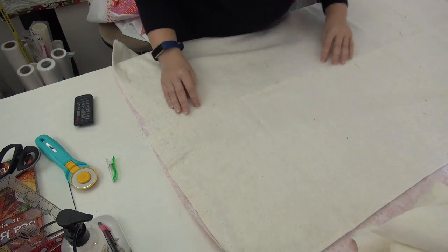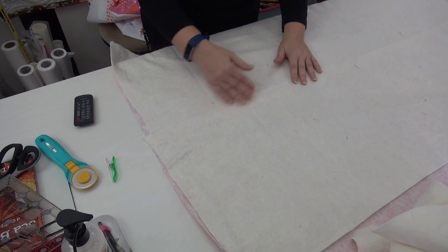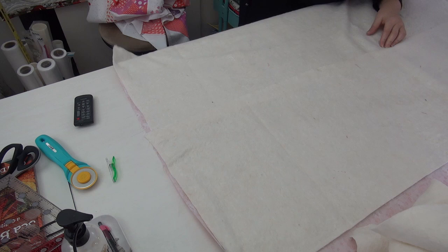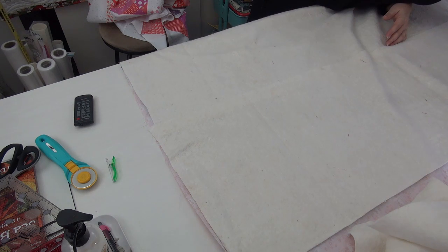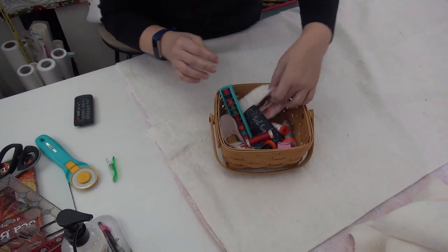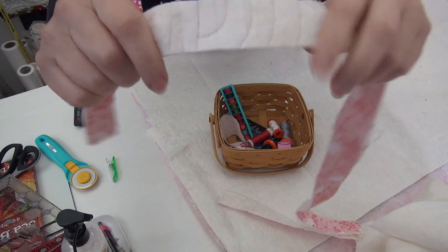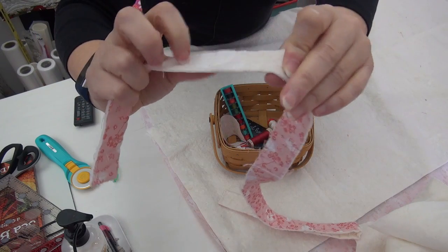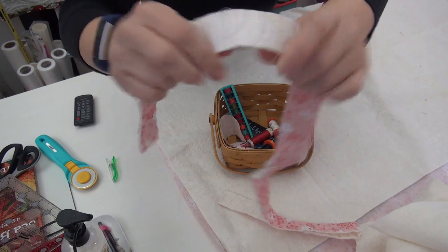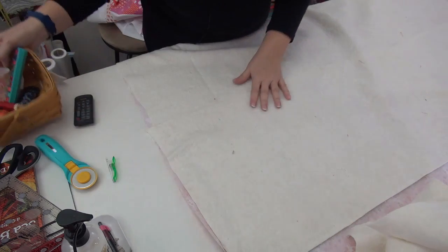And what I do is I just overlap it. I'm not trying to do anything fancy. I'm not using any fancy tapes or anything, although I do have a little sample here to show you. Where is it? I've been saving this to show you. Here is what some of the tapes look like. You could put your battings right next to each other, and then put these batting tapes over them. But I am not going to do that. I am just going to overlap them.